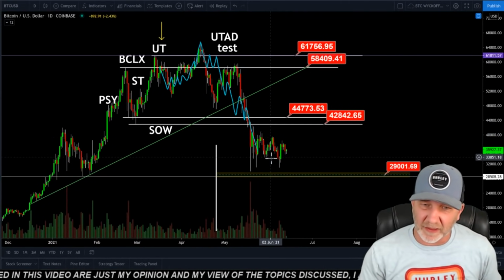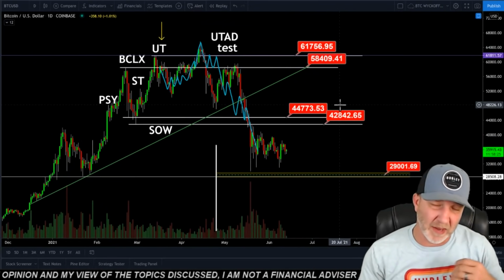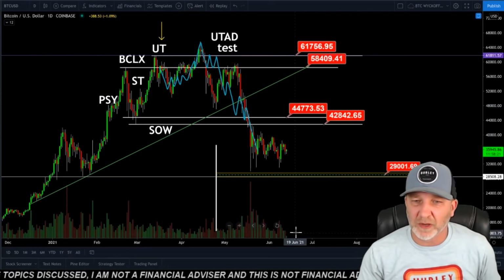Now, in the wick-off method, this could be accumulation. I know a lot of people are hoping for that and go up. I'm not saying that can't happen. But mixing this with the Elliott wave says we have more down to go.